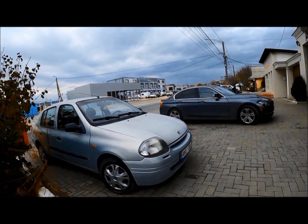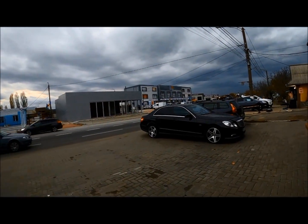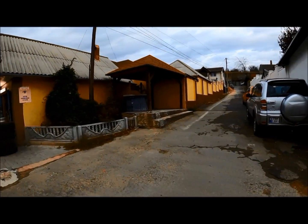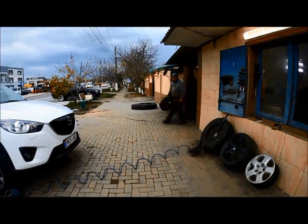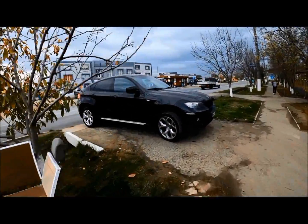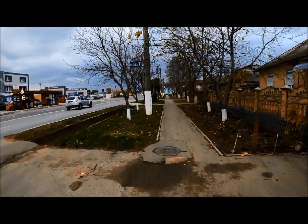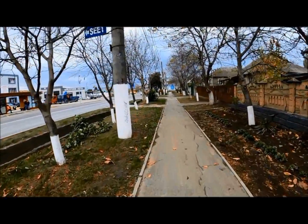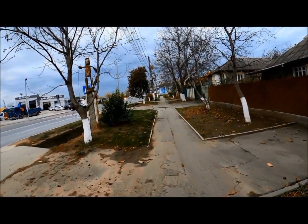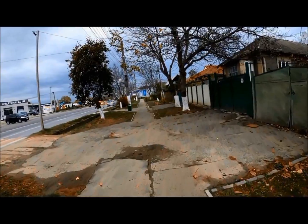This is an auto service center. And over here, the gentleman's working on a few tires. Don't want to get in the way, but want to use the sidewalk nonetheless. It's early November. Most of the leaves are off the trees. Temperature is in the 50s.